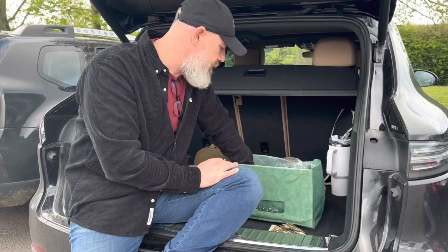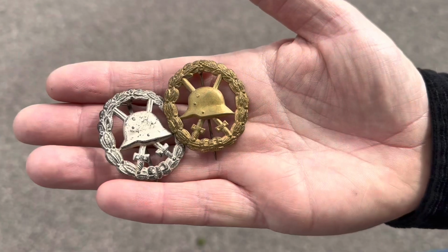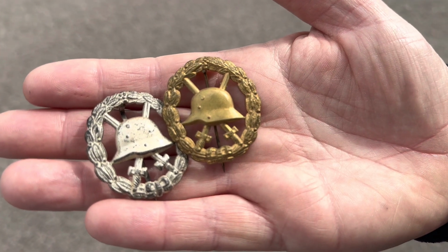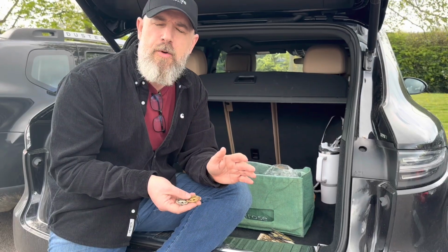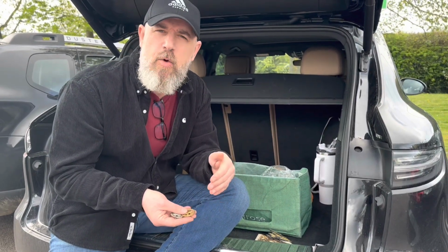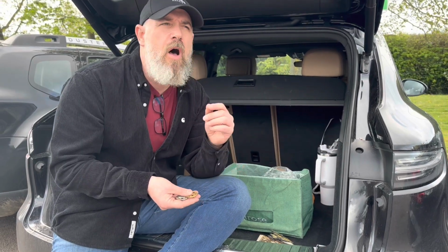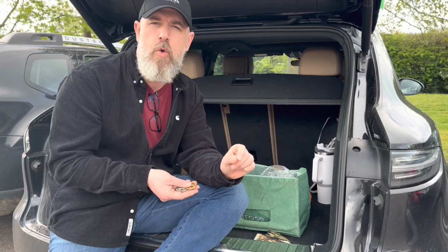Last thing, I managed to pick up a couple of wound badges, the World War I fretted version in gold and silver. You know, not rare, but one of the reasons I bought them was a perfect opportunity to roll into the next thing I wanted to say, was that people might notice on the website I have created a new category specifically for wound badges.